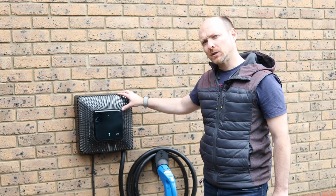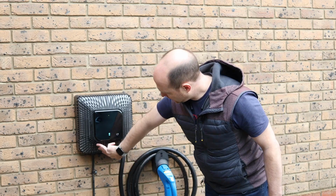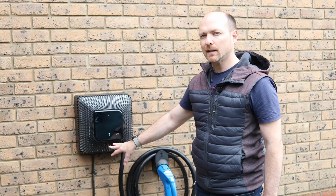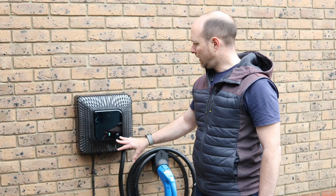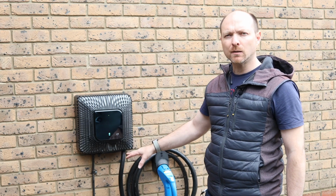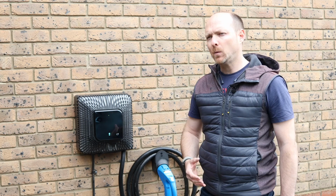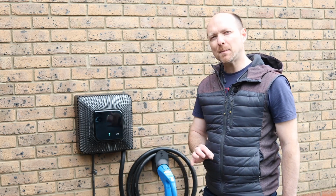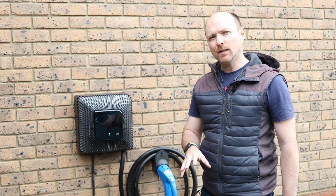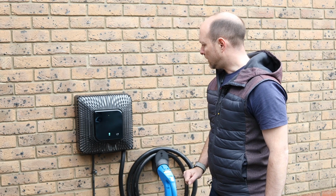My main bugbear with this unit, though, was actually the fact that it has a fan just here, and it's not just any old fan. It's like a server fan out of a data center, and it's quite loud. And if we had this trial running for the 2 years, going over a summer period when people around me had their windows open, I think they would have been a little bit upset about the level of noise coming from this unit on a hot, sticky summer evening as it tried to cool the unit down.